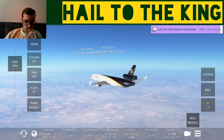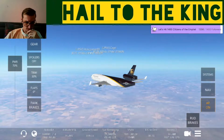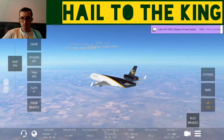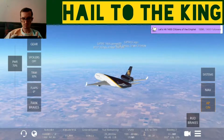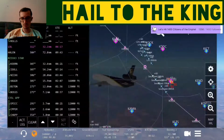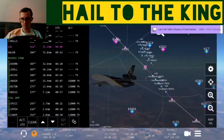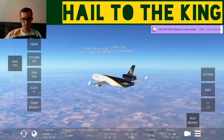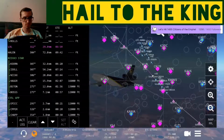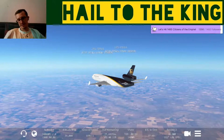28015. So a little bit of a crosswind. No joke. We're gaining on those UPS boys. Slowly but surely. You live out here in Denver, and it is breezy. Oh yeah, it's gonna be interesting, alright.